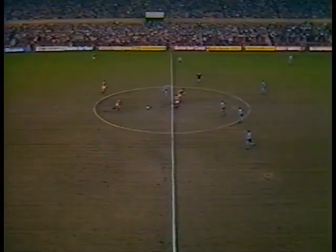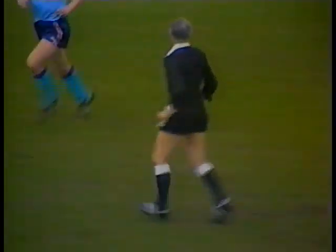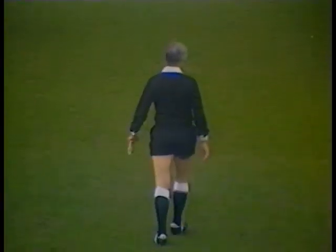So it's United in the white shorts who kick off, attacking from left to right. They're currently 3rd in the table, but they do have games in hand on both the clubs above them. Sunderland, playing today in a change strip of blue, are just 1 place off the bottom. So for both teams, a match of equal importance. Refereed today by Mr. Arnold Challoner of Maltby in Yorkshire.